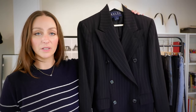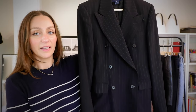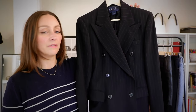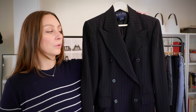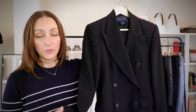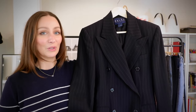This is one of my most epic finds of all time. It's a three-piece suit, but I'm not gonna feature the other two pieces. But this is a pinstriped double-breasted wool blazer from Ralph Lauren. And I'm just in love with this piece. I feel like whenever I want to feel super put together and super cool, I go to this blazer. I love thrifting because you can find the most beautiful quality things that you might never ever be able to afford unless you look to the thrift store.